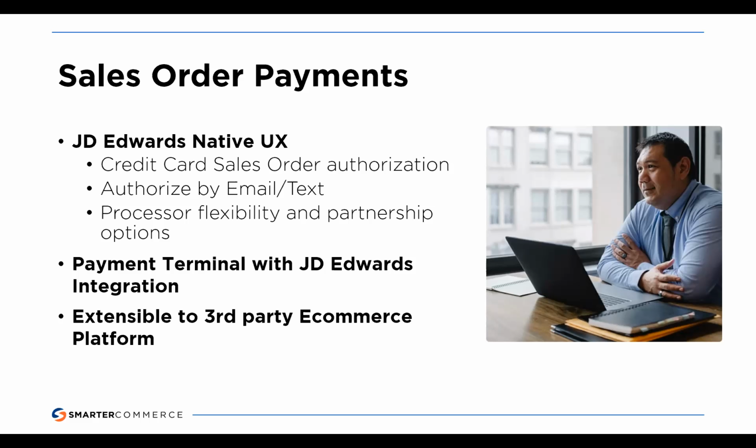Additionally, a capability that is offered is what we call authorized by email or text. We also call it authorized by message. This capability allows a customer service rep, if they feel uncomfortable receiving credit card information over the phone directly from within JD Edwards, to trigger a secure email or text to the customer where the customer clicks on that encrypted link and then inputs their own credit card information and releases the order off of hold within JD Edwards. The advantage to this is that your customer service rep can stay within JD Edwards, not even be exposed to any of the credit card data, but still leverage that native JD Edwards reconciliation process on the back end.